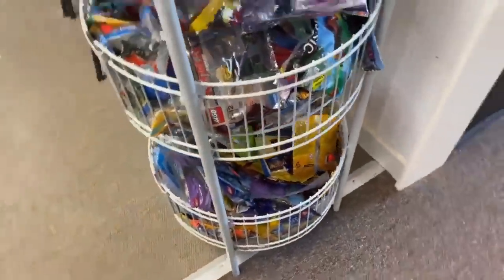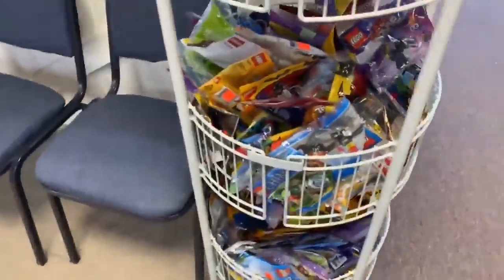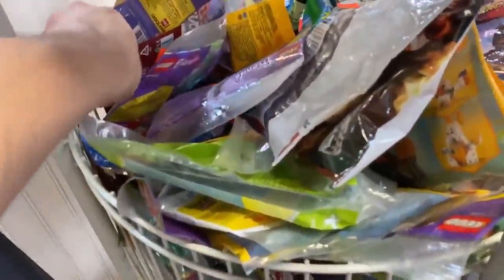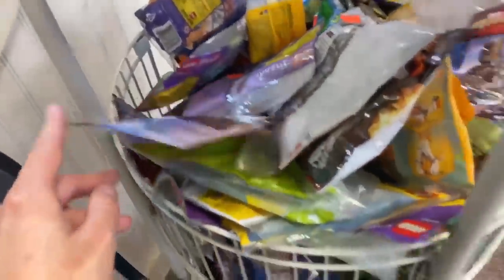Lots of poly bags. I'm going to be probably digging through this a little bit, trying to see if there's any that don't have... Recruit keychain for 5.